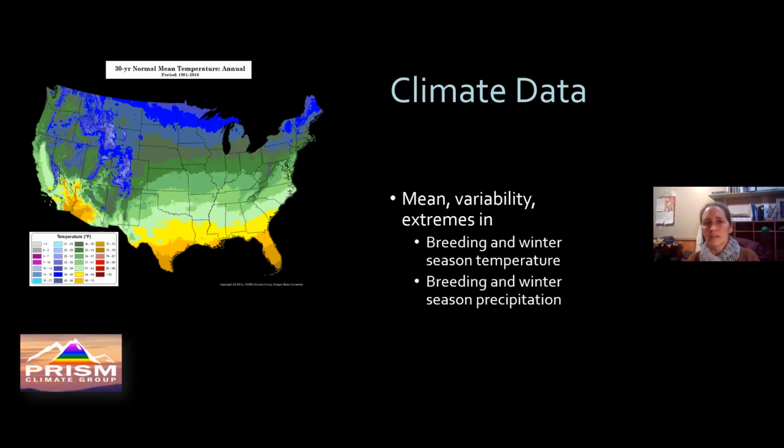And what they do is take all of the available information from the weather stations that we do have, and then combine it with information about slope and elevation to interpolate what's going on across the landscape. That way we can look at differences in temperature and precipitation patterns throughout all of the sites that we're studying. So we got into the PRISM information and extracted data for the mean, the variation, and extremes in both temperature and precipitation, during both the breeding season and the wintering season.